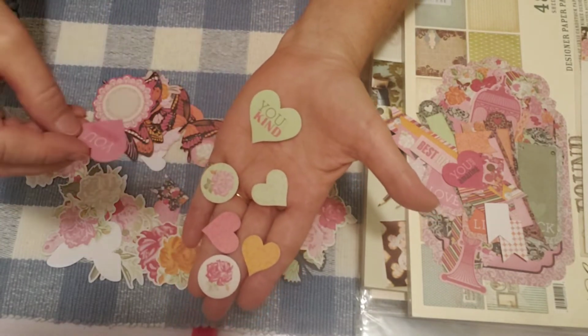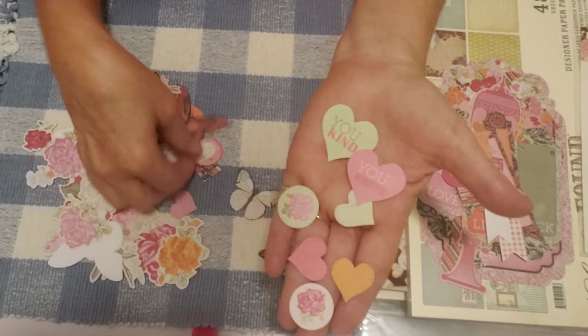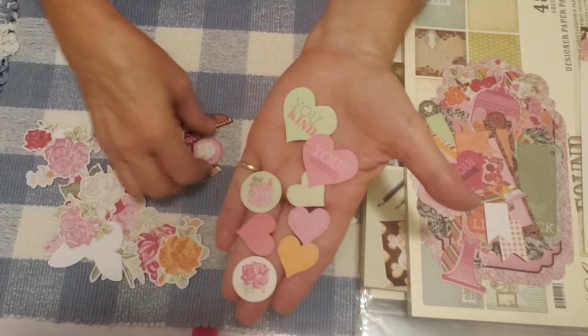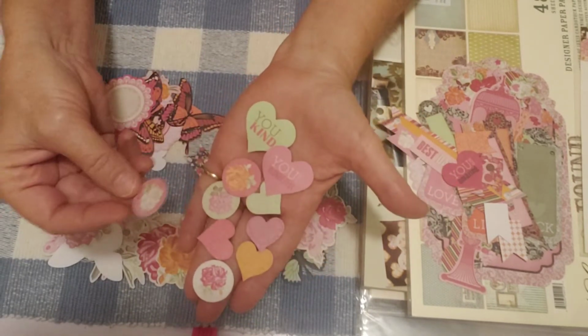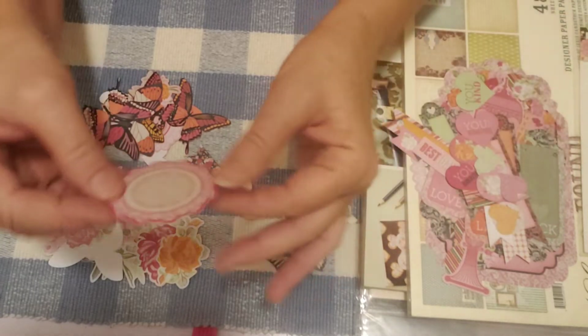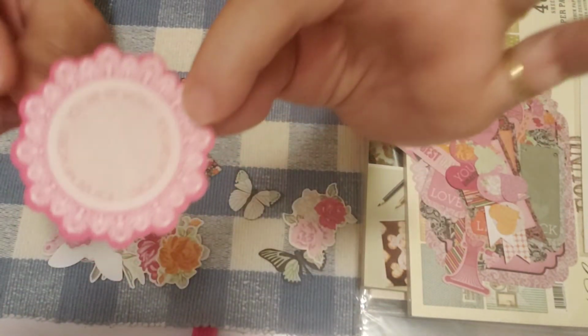These would be great for Happy Mail too. You are wonderful. And then there's some with just the colors, the little ones. Whoops. Some more flower circles. Let me put those down. Here's something pretty. You are my world. It looks almost like a little doily.